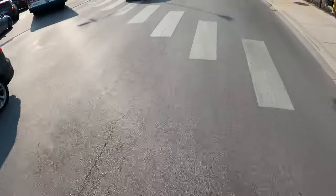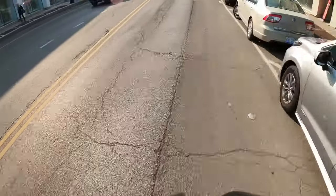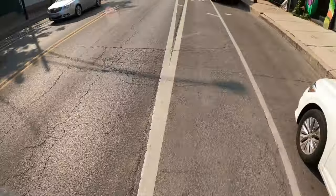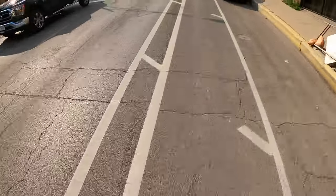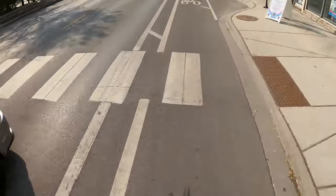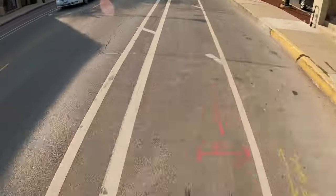But as far as controllability, it's really not bad. If you know what you're doing, yes, you can control it. I would definitely take it on some practice rides in a parking lot, and then see how that goes from there. But yeah, let me finish up this ride to Costco. I'll catch you guys later when I get there.